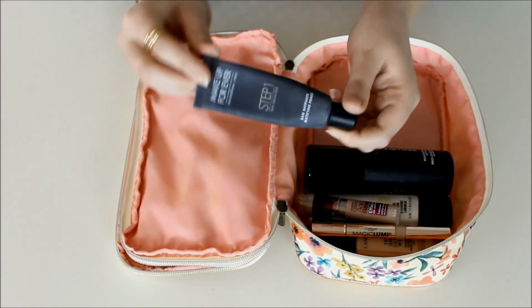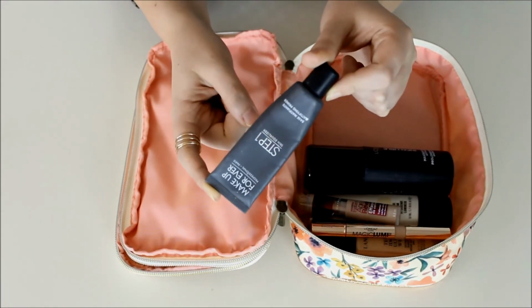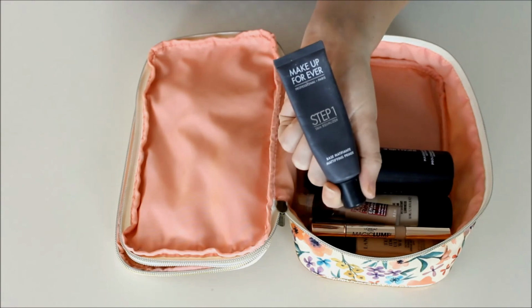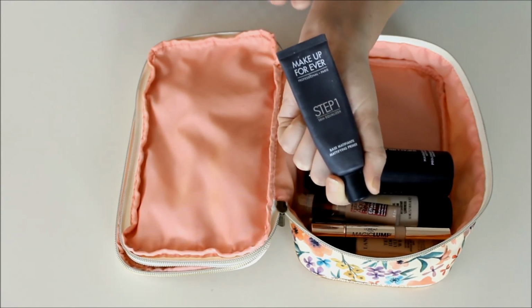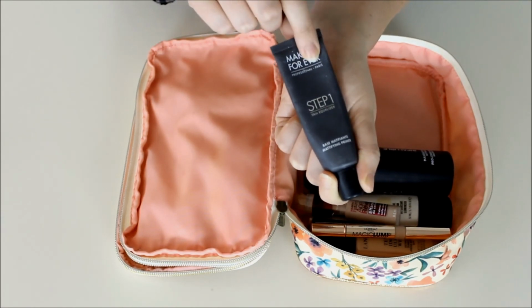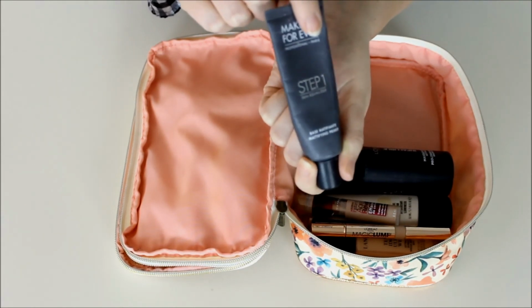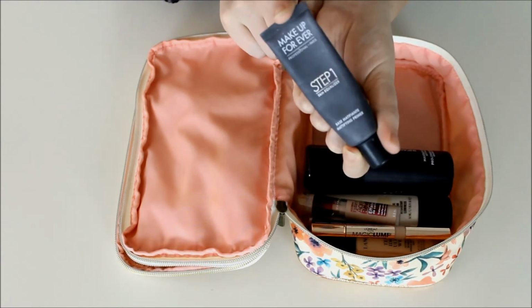And I did forget to mention, I am going to be bringing a primer. I don't often use primers. This is just if we're going out and about and I want to be matte for a really long time, especially because anything we do during our week away is going to be outside. It's going to be very hot and humid, so this is a must-have. I likely won't even use this, but it's going to be nice to have just in case.